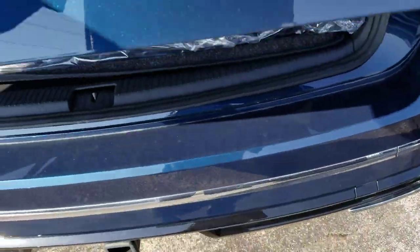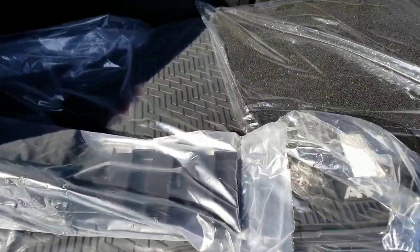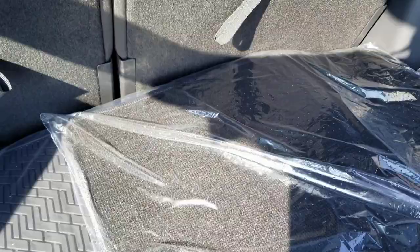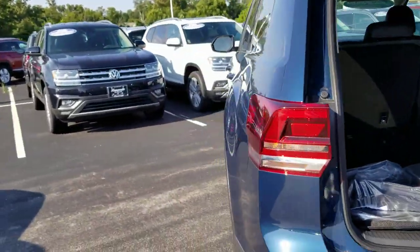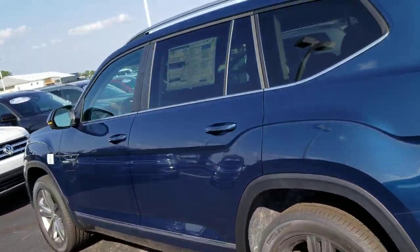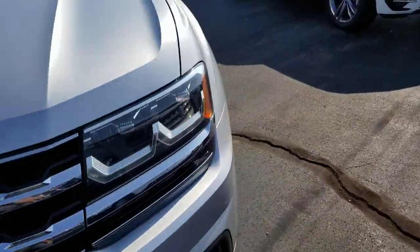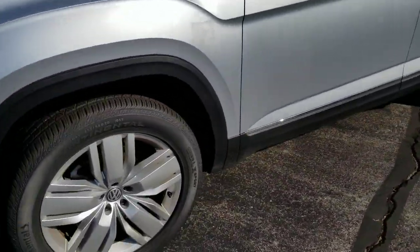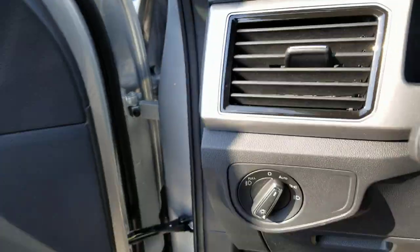This one here again is tourmaline blue. Monster mats and cloth mats are all included in this one, and the seats fold flat once again. Okay, again, this is an SE with Tech R-Line. It comes in all-wheel drive or front-wheel drive with a V6. Now we've moved up to an SEL. SEL comes with these 20-inch wheels as an upgrade. It will come with the standard 18-inch wheels if you don't specify that or if the car doesn't have that.